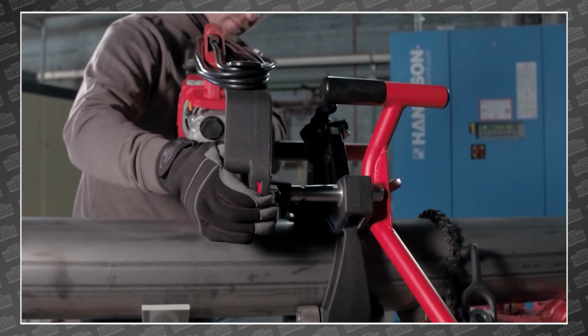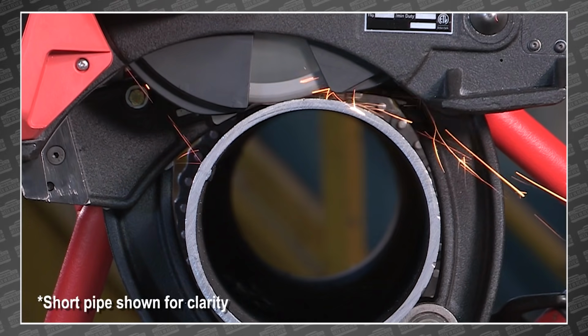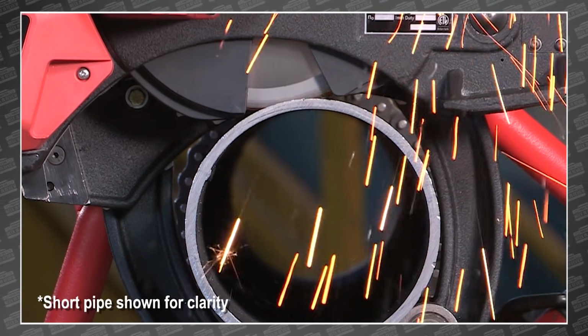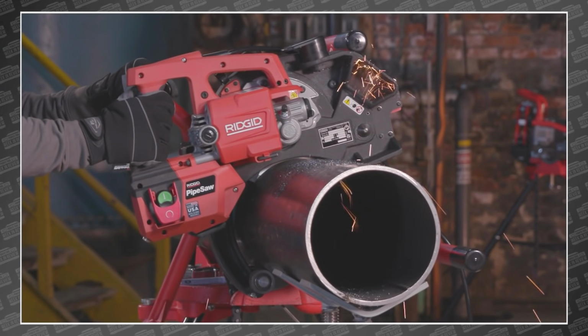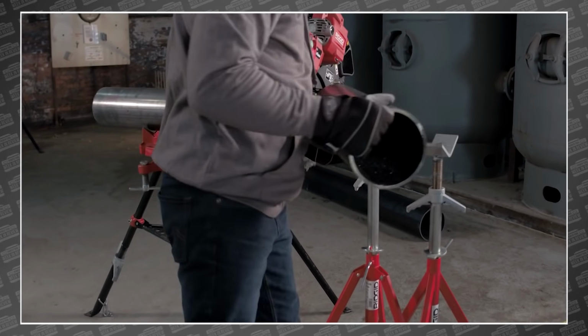A tool this portable and this capable means leaving behind things like gas tanks, open flames, and loose tools. I said tools. The saw secures to the pipe with a rugged 3-point roller system, finishing the big jobs in just a few minutes. And best of all, it's backed by RIDGID's full lifetime warranty.